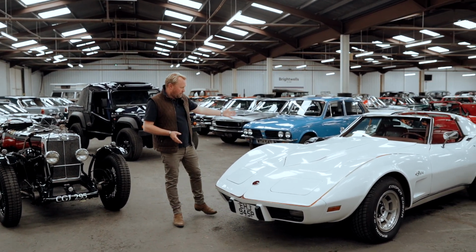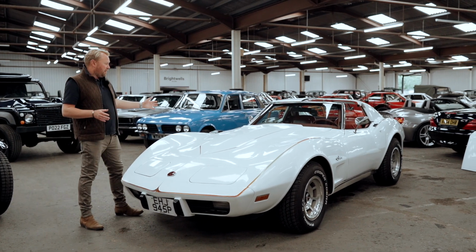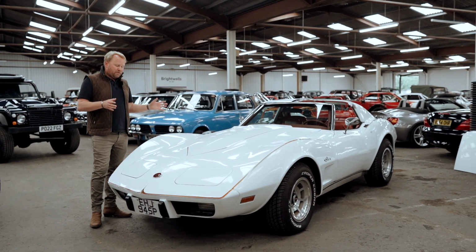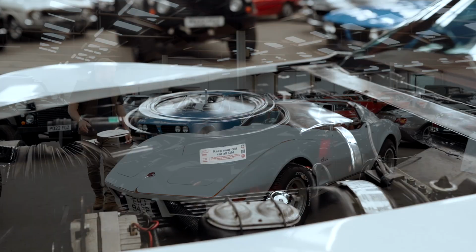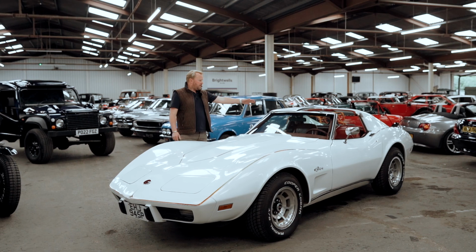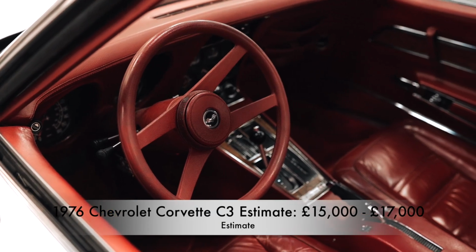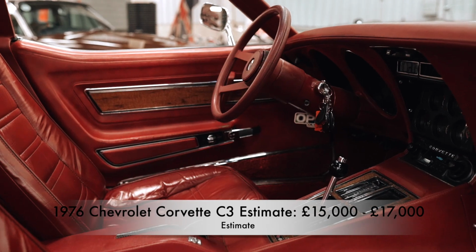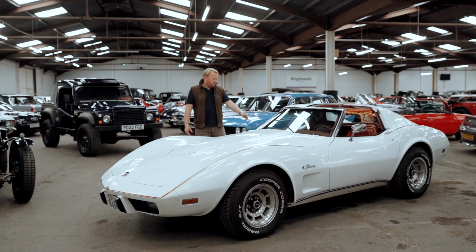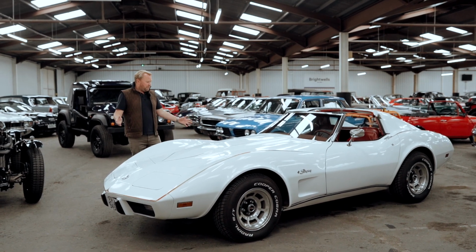So first and foremost, here we have a 1976 Chevrolet Corvette C3 with the 350 cubic inch V8, 5.7 litres, in a lovely white with this really cool coppery coloured pinstriping. We've taken one of the roof panels off so we can show you that it's Targa roofed, with a lovely oxblood leather interior, showing just 45,000 miles, automatic transmission, lightish weight body being fiberglass today.